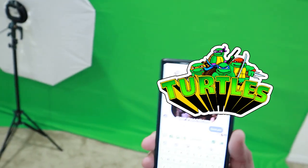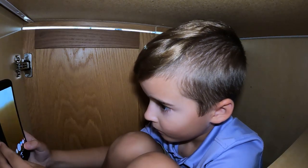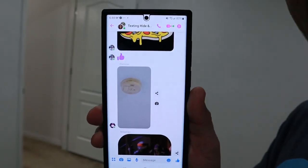Next picture. Here, I'll send him a picture of the room. Okay, so next picture in Smash is sending me pictures of the Teenage Mutant Ninja Turtles. Where is that in our house? Corinne sent me a picture of a smoke detector. I have to go silent for a little bit. He's walking around, so I think he's upstairs. Oh my gosh, this is crazy. I don't know how the boys keep sending memes. I don't have any memes sitting on my phone to send them.